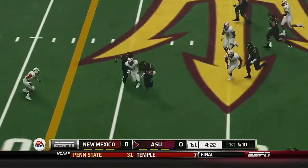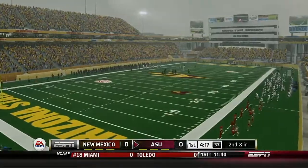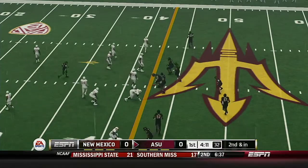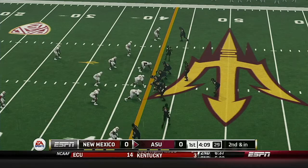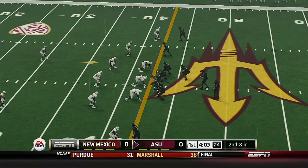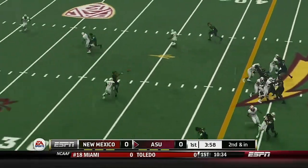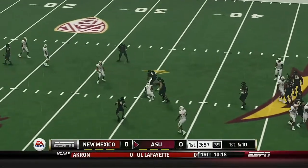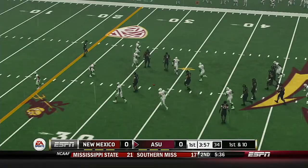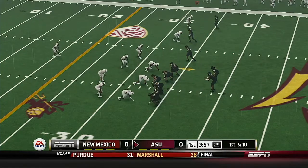He scrambled. No one open, so he's going to run. Tackle at about the 43-yard line. That'll make it 7 inches. Play here, just a smartly run route, good protection, and a well-placed ball. Most times, you don't need much more than that.